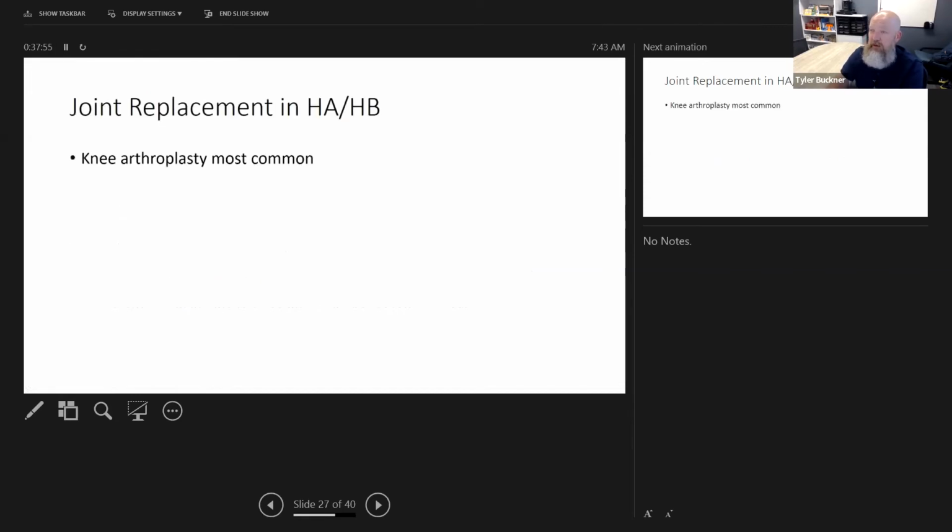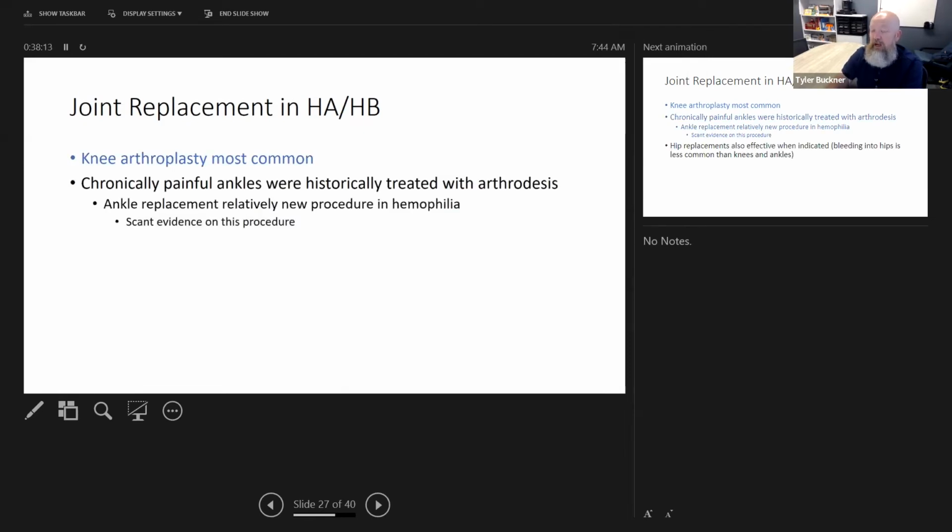So joint replacement, hemophilia A and B, knee arthroplasty over the years has been most common. It's what we're most familiar with. So we obviously are close partners with Dr. Hogan in your department as well, who takes care of our patients who need knee and hip replacements or may need knee and hip replacements.